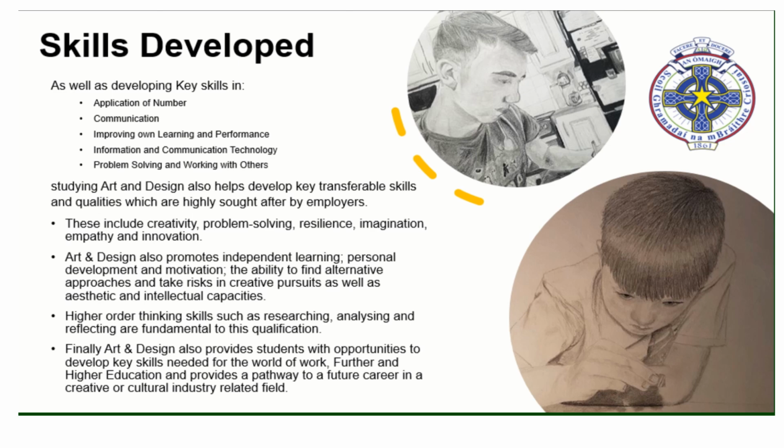Art and design also promotes independent learning, personal development and motivation, the ability to find alternative approaches and take risks in creative pursuits, as well as aesthetic and intellectual capacities. Higher order thinking skills such as researching, analysing and reflecting are fundamental to this qualification. Finally, art and design also provides students with opportunities to develop key skills needed for the world of work, further and higher education, and provides a pathway to a future career in a creative or cultural industry related field.